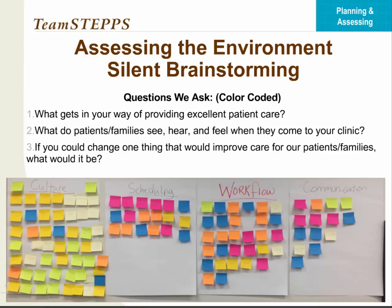And so this gives us a really good idea of what we need to focus on. Is it culture? Is it workflow? Do we need to focus on communication? And so this has been something that we have been able to tailor the program based on the responses from this silent brainstorming, and then also, like Kip said, where we have them rate the culture, because it's very surprising.